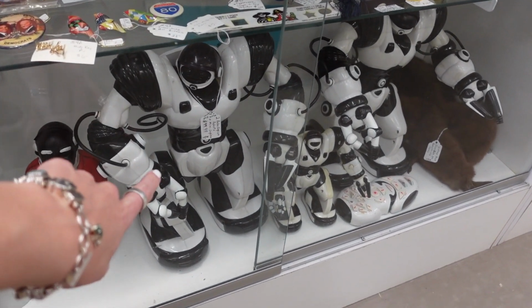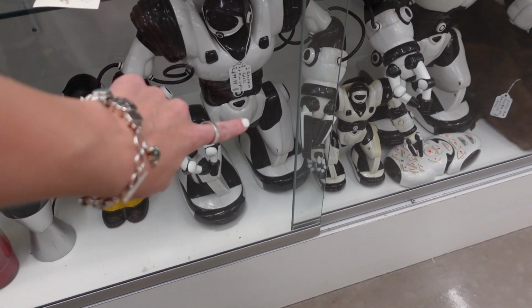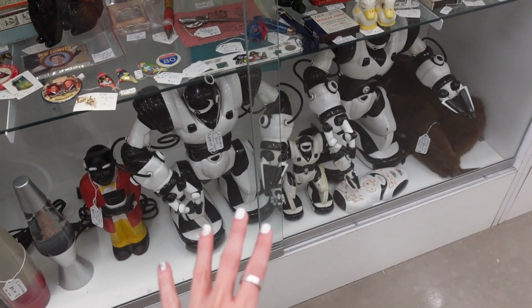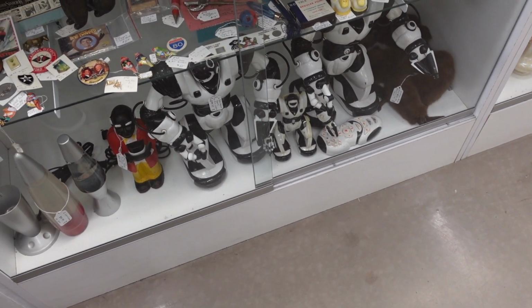I actually have one of these robots from when my father took my son to a yard sale, and he bought one of these robots. So I was kind of excited to see that they're selling them for that high price. I think that I need to dig out that robot and maybe list it on eBay.